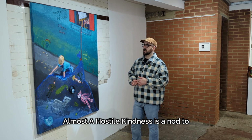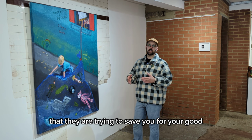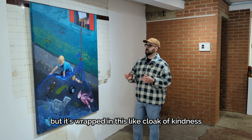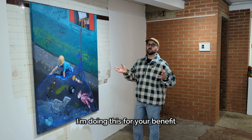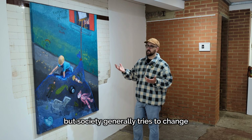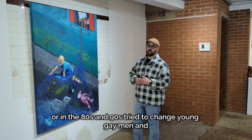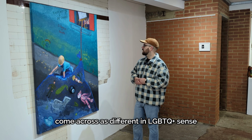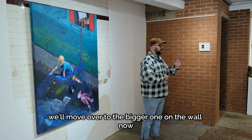Almost a Hostile Kindness is a nod to people feeling the need to impress that they are trying to save you for your own good, and it is hostile, but it's wrapped in this cloak of kindness, of, I'm doing this for your benefit, and that's not needed. I mean, my family never tried to change me in that respect, but society generally, in the 80s and 90s, tried to change young gay men and anybody who came across as different in an LGBTQ plus sense. So yeah, that's that painting. We'll move over to the bigger one on the wall now.